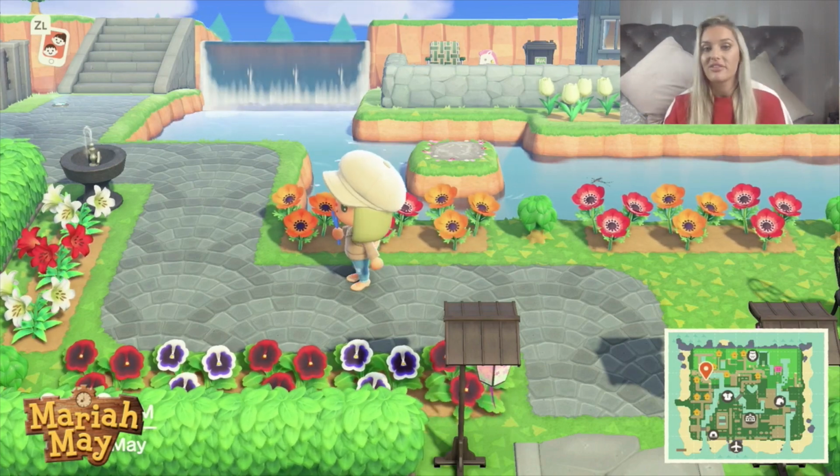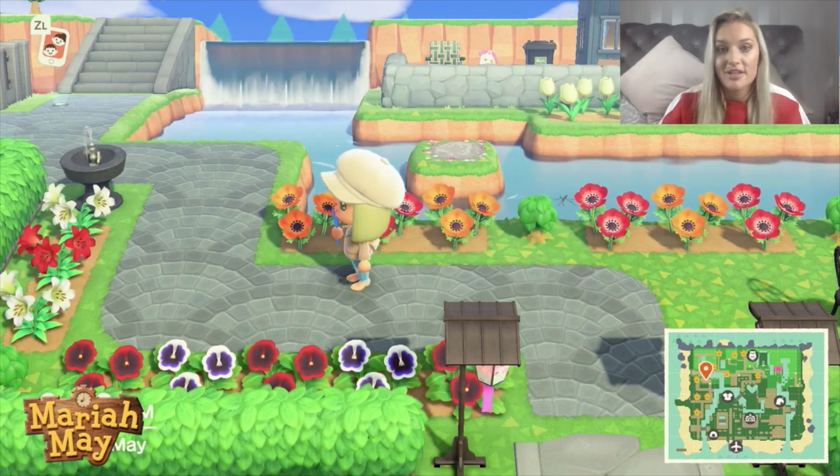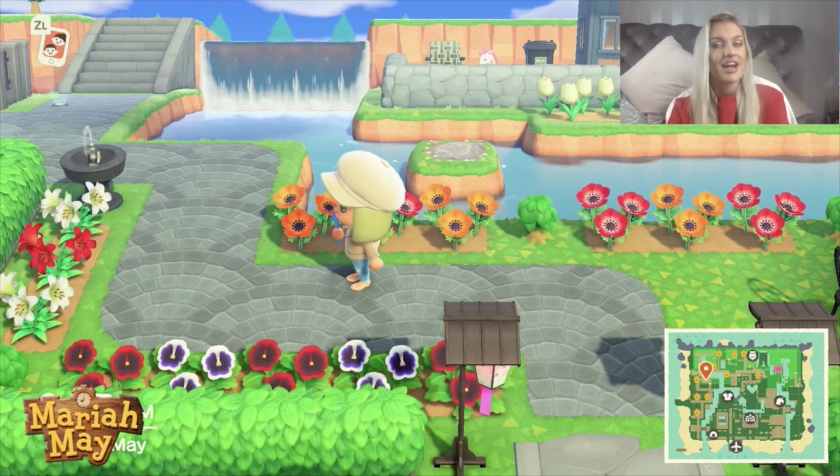Let me know down below what you guys think of it, what kind of vibe you're going for with your island, and what you think of the new addition of the bushes and hedges, because I'm loving it.